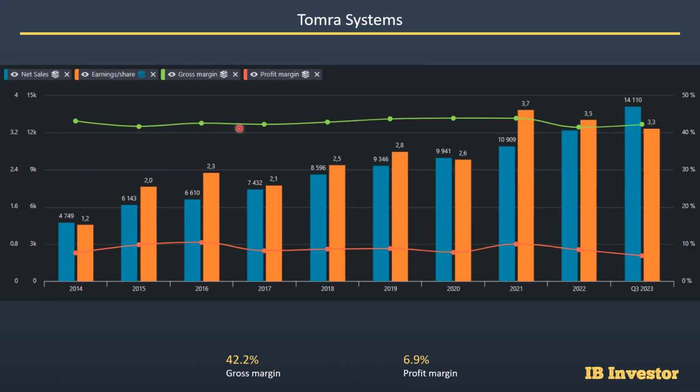Now for the income statement of this company, we'll start with the blue line, which is the net sales, which has developed pretty well over the years. There haven't really been any declines, but rather growth for the whole period, going up and up, which is very good to see. We can also see in orange the EPS development, or earnings per share. There have been some declines for some off years, but overall the trend is going up.